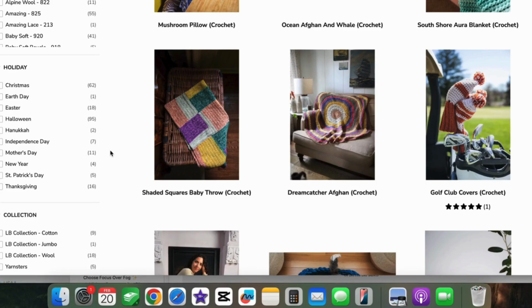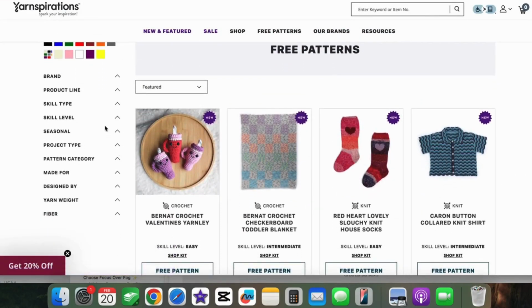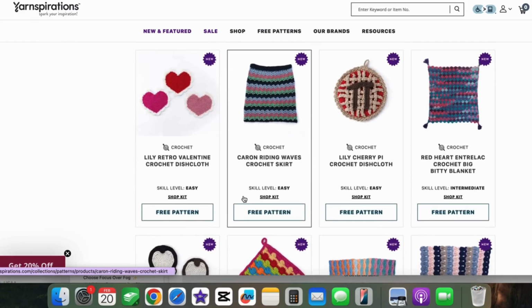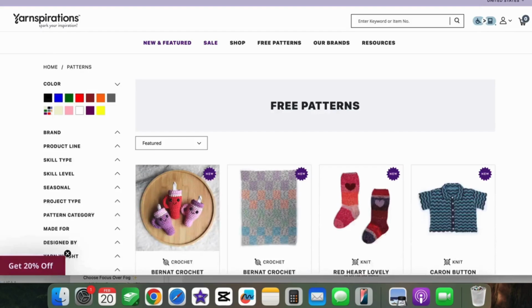And I like that it's divided up by whether you're an experienced crocheter or a beginner. So Yarnspirations does the same thing in that it has your brand that you're using, your product line, skill type. You can select all those things and you'll be able to figure out which patterns you want to work on. So Lion Brand, the address is lionbrand.com, and then Yarnspirations is yarnspirations.com.